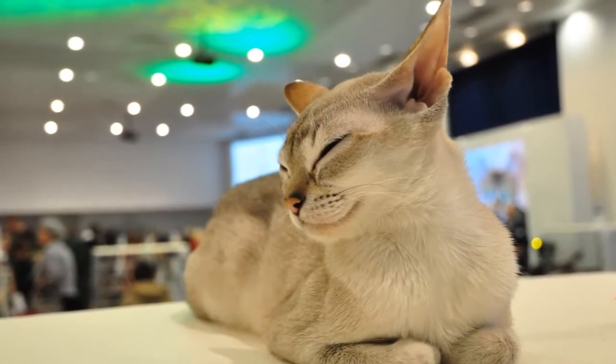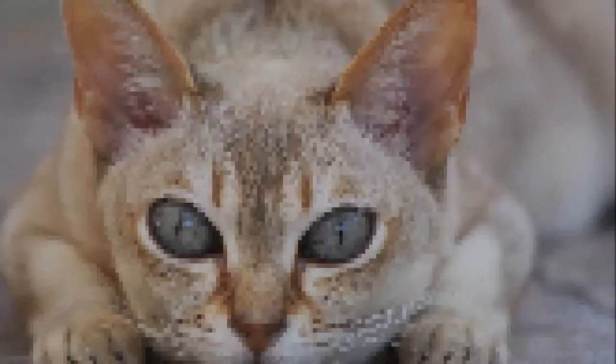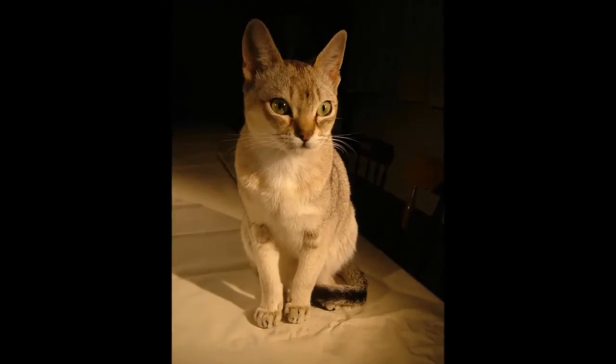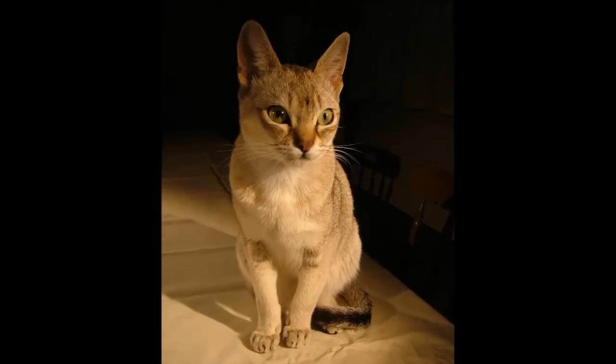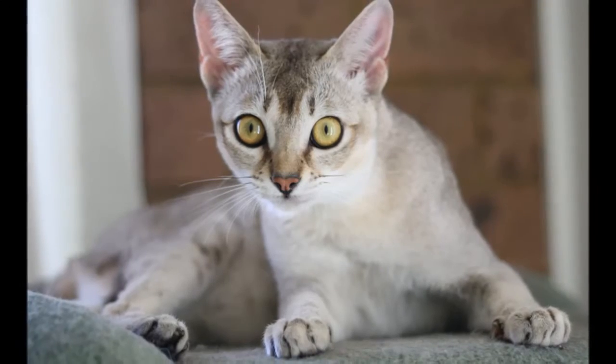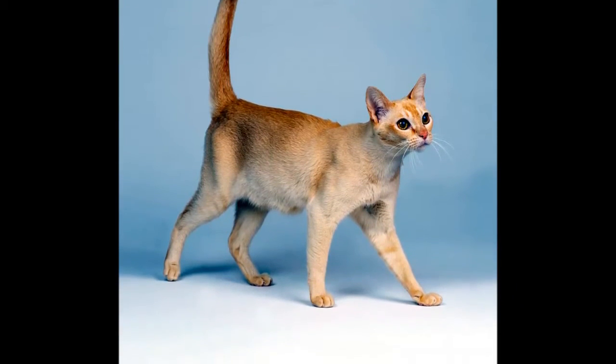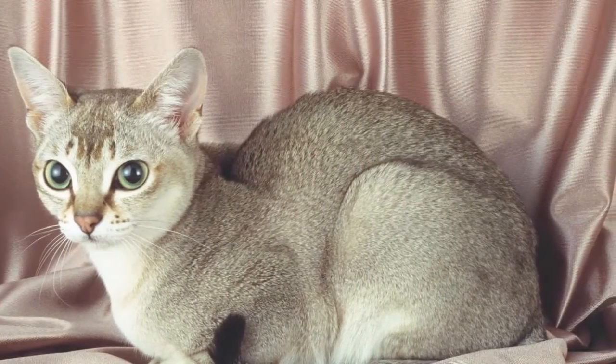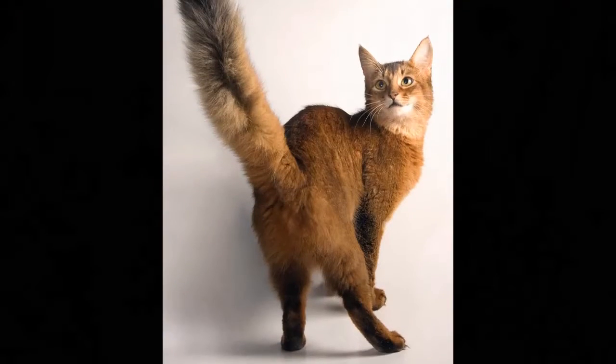Health. Both pedigreed cats and mixed breed cats have varying incidences of health problems that may be genetic in nature. Singapuras are generally healthy, but one problem that has recently been discovered in the breed is pyruvate kinase deficiency, known as PKD for short, not to be confused with polycystic kidney disease in Persians. The inherited genetic disease is caused by a deficiency of an enzyme important for red blood cell energy metabolism and results in hemolytic anemia. A test is available that can determine whether a cat is affected, a carrier, or clear of the disease. Fortunately, Singapuras with PKD can usually live a normal life.